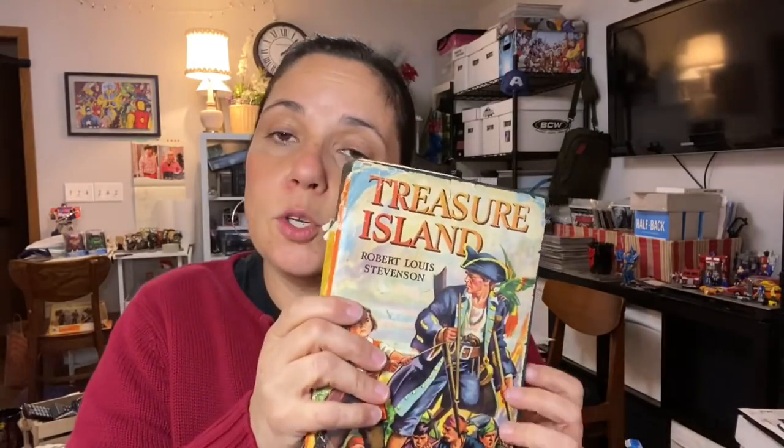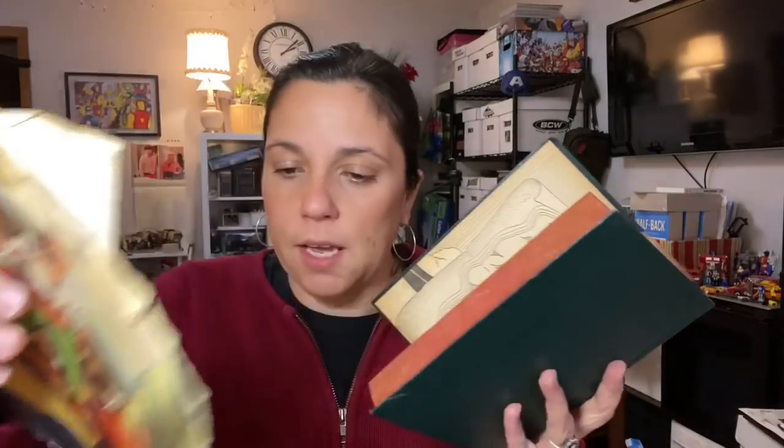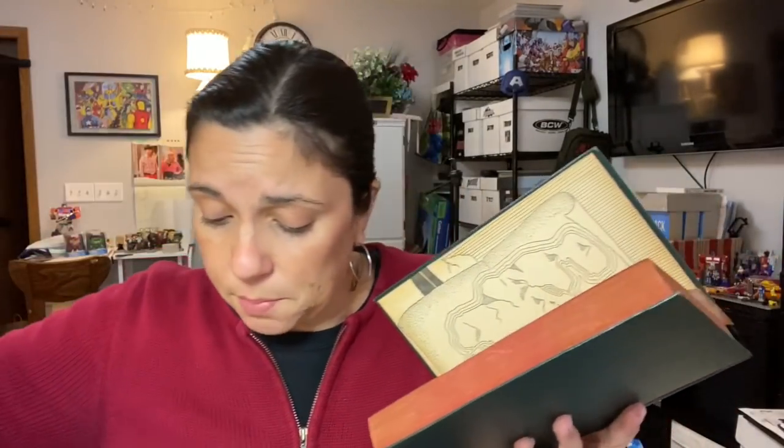Then I got this one. I'm going to remove the dust jacket. I will probably tuck it away somewhere because I feel bad getting rid of it because it's been on the book so long. It's in really bad shape. I could probably do a little repair on that, but there's only so good that's ever going to get because it's just missing pieces. But I don't want to get rid of it, but I do want to use the book. It's Treasure Island.